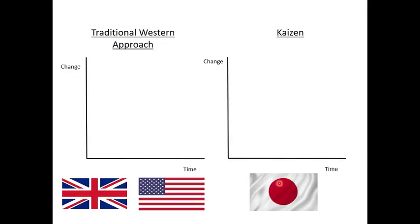Kaizen is really an approach to how organisations manage change. The traditional Western approach in Western industry to managing change was this. You would have your factory running at the same systems, the same processes, and then the management team would come up with a really good innovation. They'd redesign the production process, and there would be huge change, and then that was it. And then we'd continue along our way until the next big change.